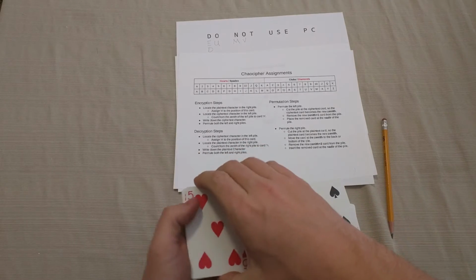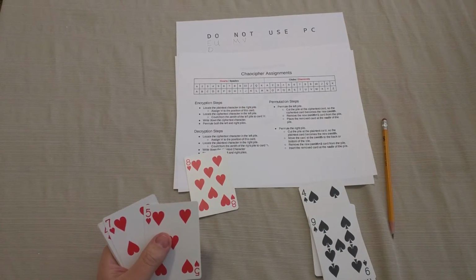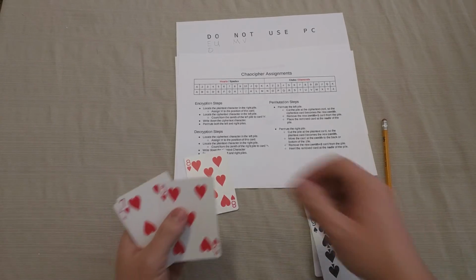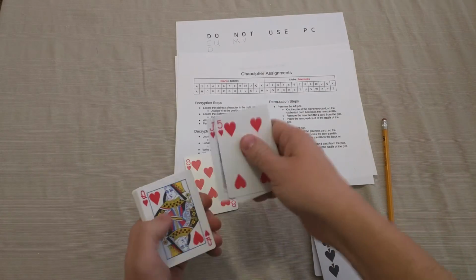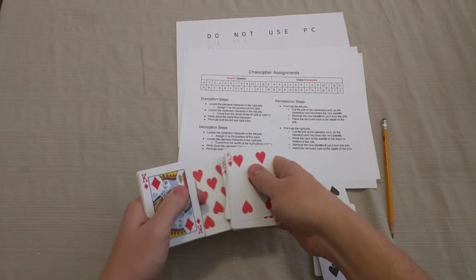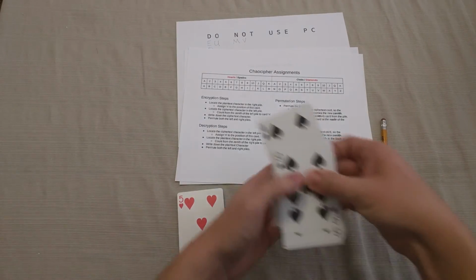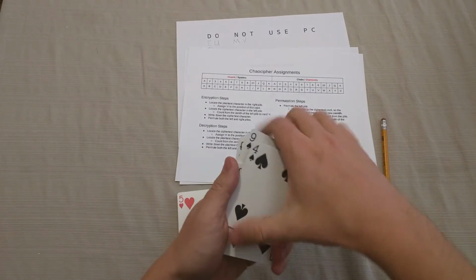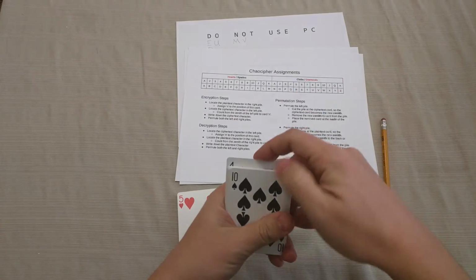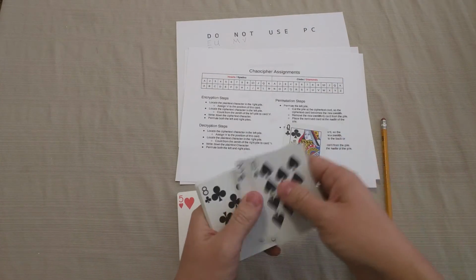Go ahead and permute the left and right piles. You'll notice that for the decryption phase, the permutation is the same regardless if you're encrypting or decrypting. 4, 5, 6, 7, 8, 9, 10, 11, 12, 13. I put that at the nadir. And we do a permutation with the right pile. Move that to the bottom. Find the zenith plus 2. Put that at the nadir.